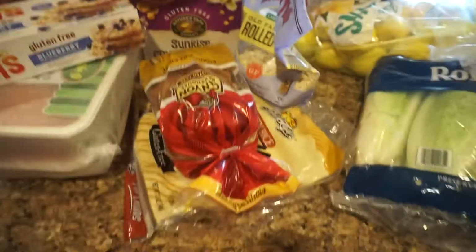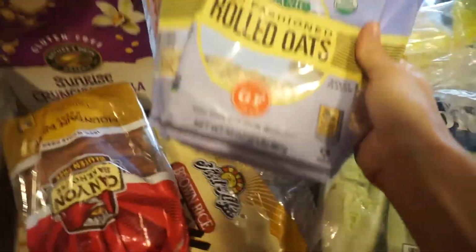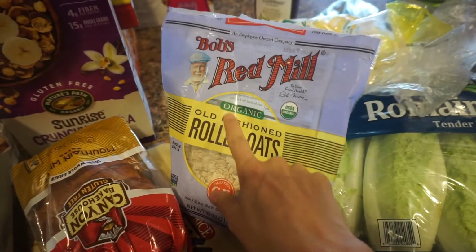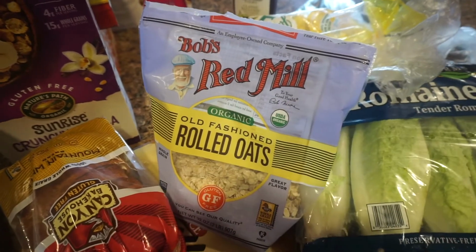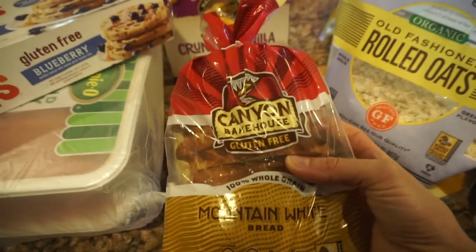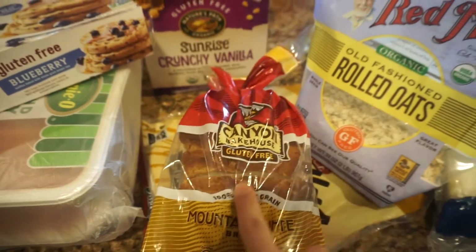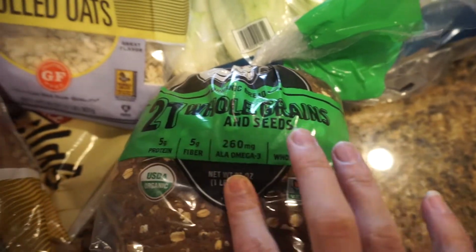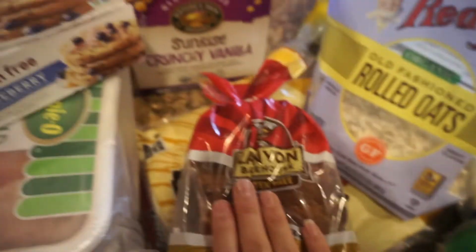All right, so, going into carbs. I did want to show you guys these. I didn't need them, but this is a staple. These are the oats that I use, the Bob's Red Mill. And then I do this bread, the Canyon Bakehouse gluten-free bread. Remy does this chewy one because Elliot does this one, and I feel like the grains in there are a little bit too much. She doesn't have teeth yet. So he does the Dave's. I do gluten-free, so I get the Canyon Bakehouse.